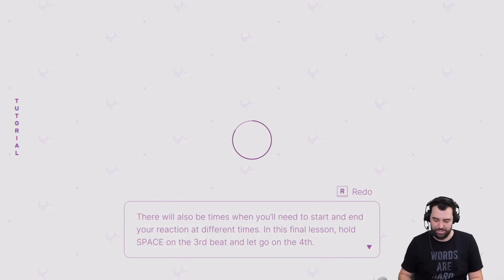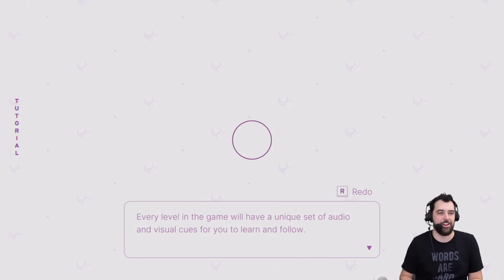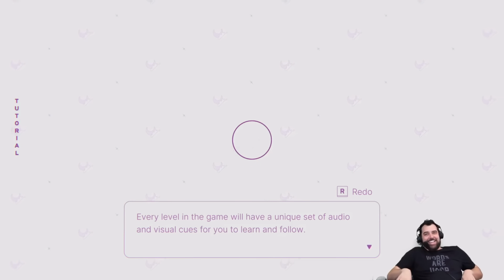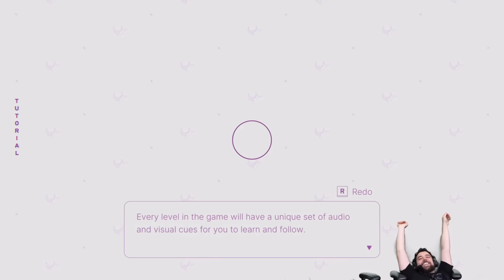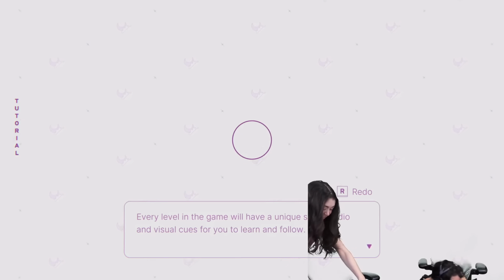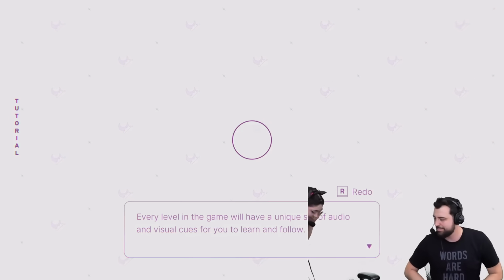Okay. Start on the third beat and let go on the fourth. Oh my gosh. Guys, I thought this was going to be relaxing. I thought this was going to be relaxing. I'm collapsing. You're going to hurt yourself. It was actually kind of a good stretch. Is that weird? It didn't look very comfy.